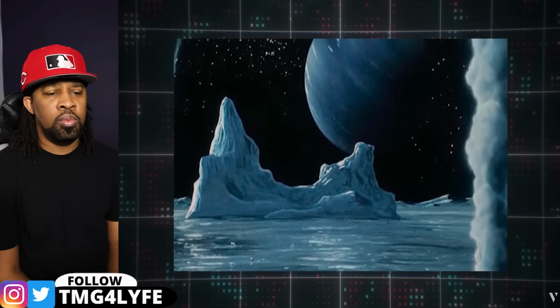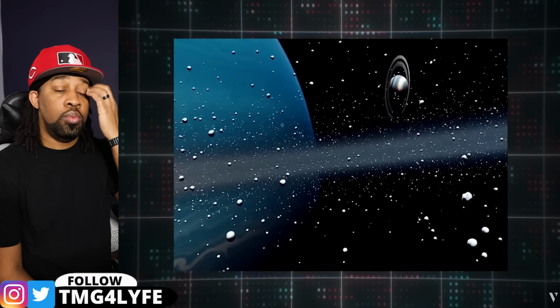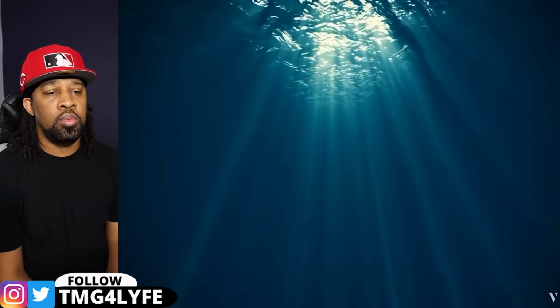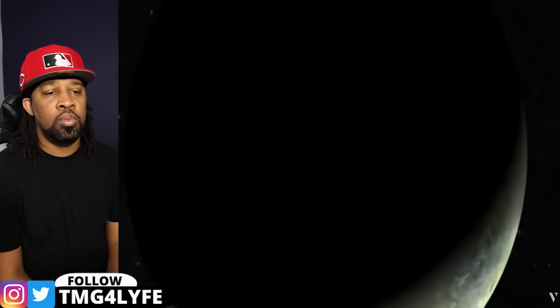Deep beneath its icy surface, there exists a hidden reservoir of ammonia, a compound often associated with cleaning products on Earth, but vital for the peculiar dynamics of Triton's subsurface ocean. This ammonia acts as a sort of anti-freeze, slowing down the freezing process of water and potentially creating conditions hospitable for life, albeit in a realm vastly different from our own.